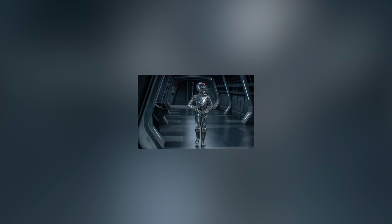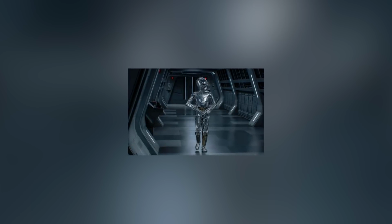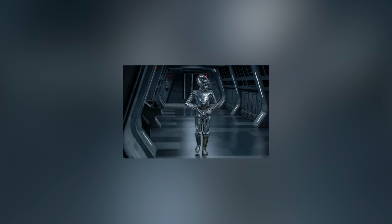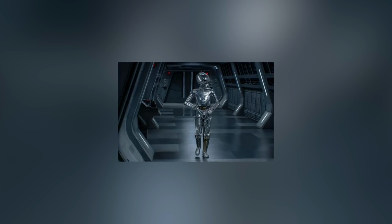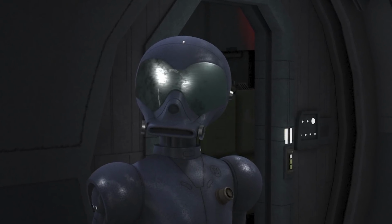As the crew continues sneaking through the ship, we get a glimpse at an awesome silver protocol droid. This is an RA-7 model protocol droid, which was of course first seen in A New Hope, and featured heavily in both the Clone Wars TV series and Star Wars Rebels.